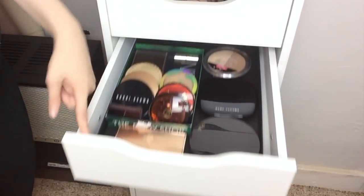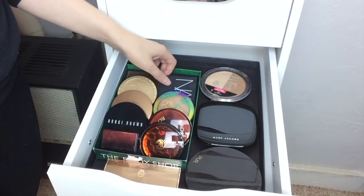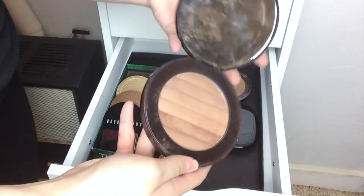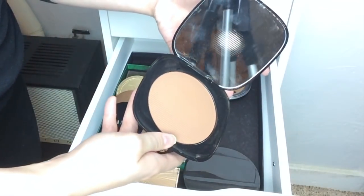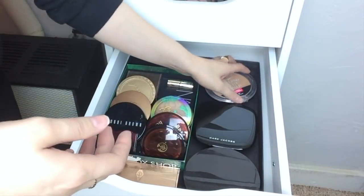And the next drawer is all of my bronzers. I do have 2 bronzers in my makeup basket as well. I have this Pure Glow Together. This was a limited edition bronzer, but it's really pretty. And I just want to keep it, so I'm going to. And then I have the Marc Jacobs bronzer. And then I have the Wet n Wild Contour Duo. Really like it, so I keep it back there.